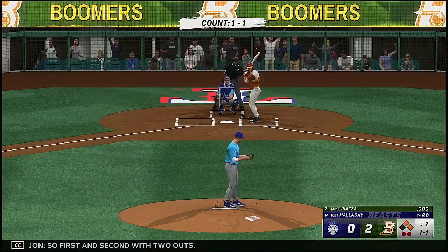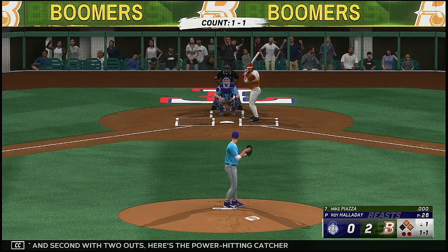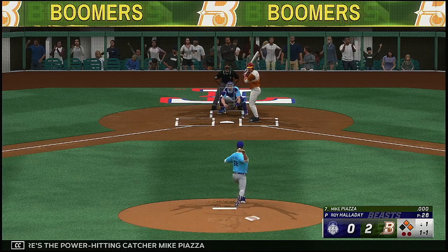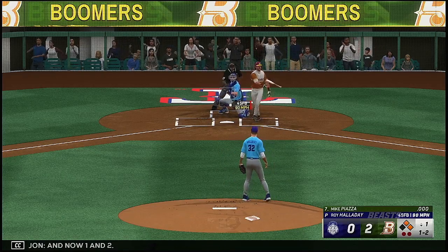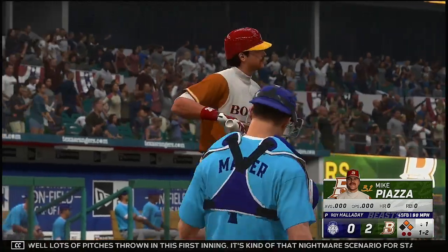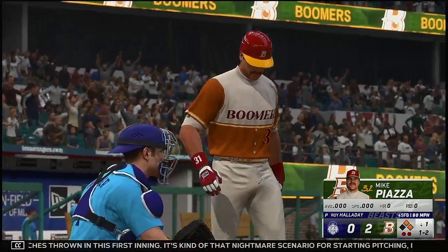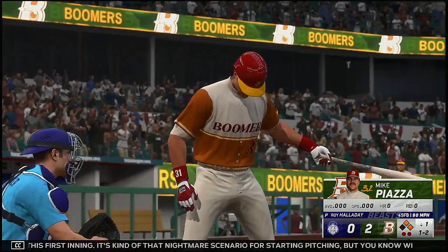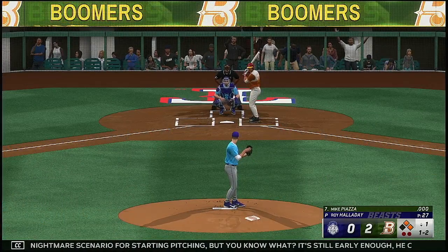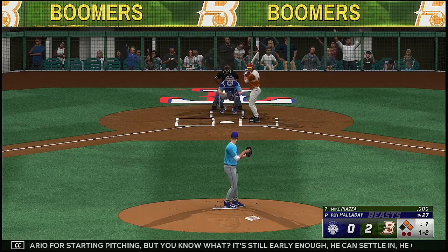So first and second with two outs. Here's the power hitting catcher, Mike Piazza. And now one and two. Well, lots of pitches thrown in this first inning. It's kind of that nightmare scenario for starting pitching. But you know what? It's still early enough. He can settle in. He can get some length if he just cleans up his mechanics a little bit.